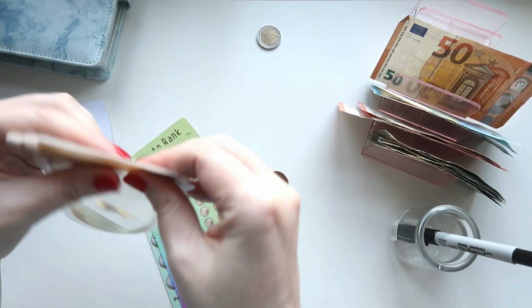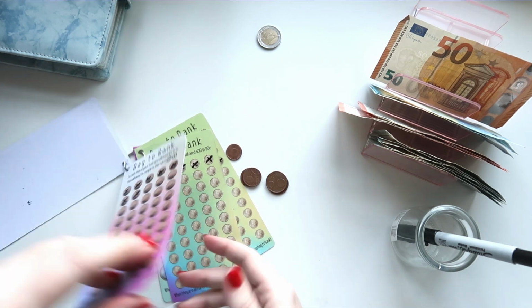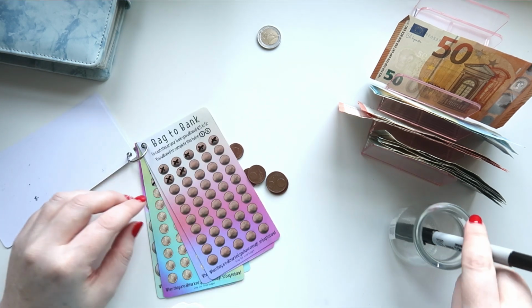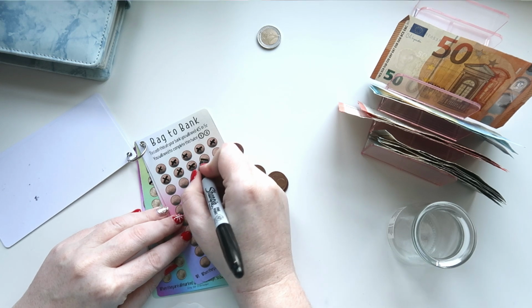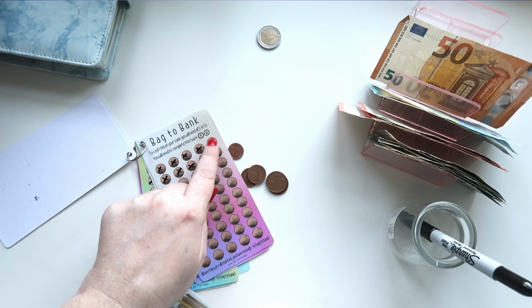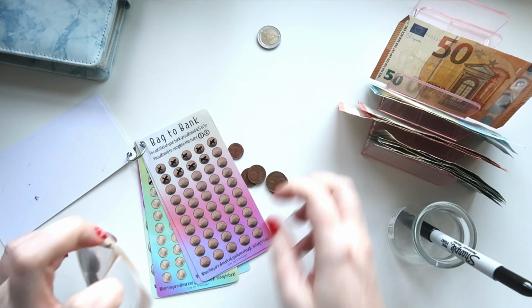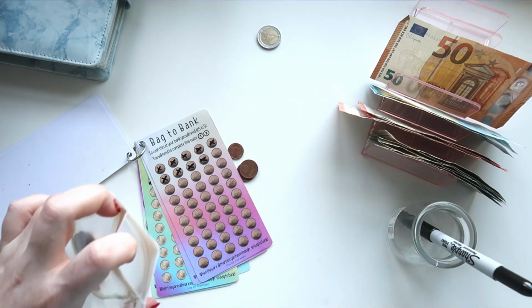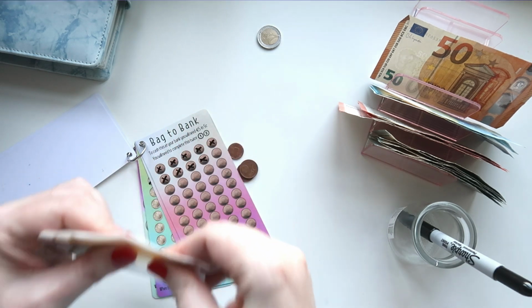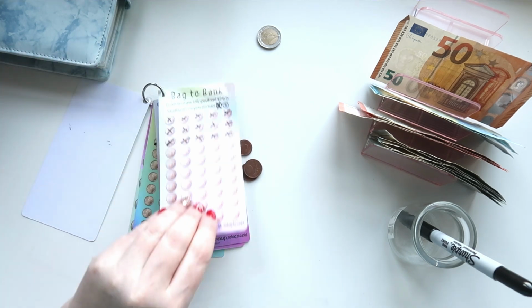So 1 and 2. Then we have 5 cents. We have 2 of them as well. So this has to be done 2 times, completed 2 times. When you see this here, that means that has to be completed twice. So up until this point, I actually haven't released this yet. I just want to make sure that I'm happy with it.